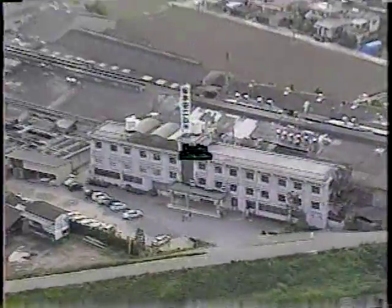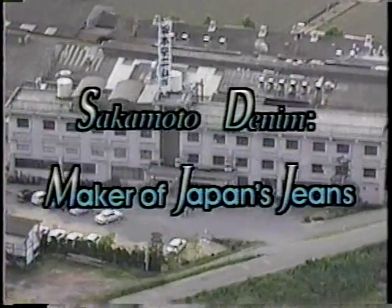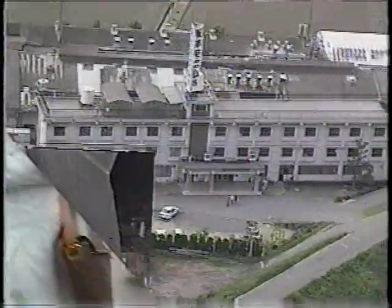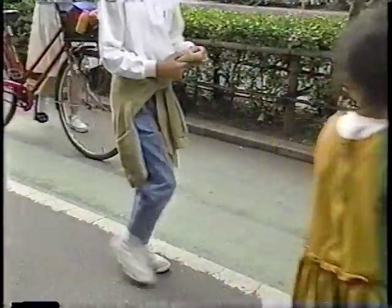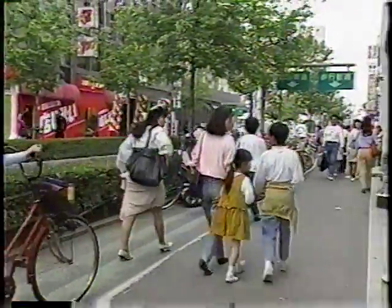In this small town, 40% of denim produced in Japan is made at a factory called Sakamoto Denim. Sakamoto Denim has a capital of 150 million yen and employs 400 people. Denim. Everyone knows what denim is. It's the cloth used to make the jeans and the jackets that you and I and everyone else wears.